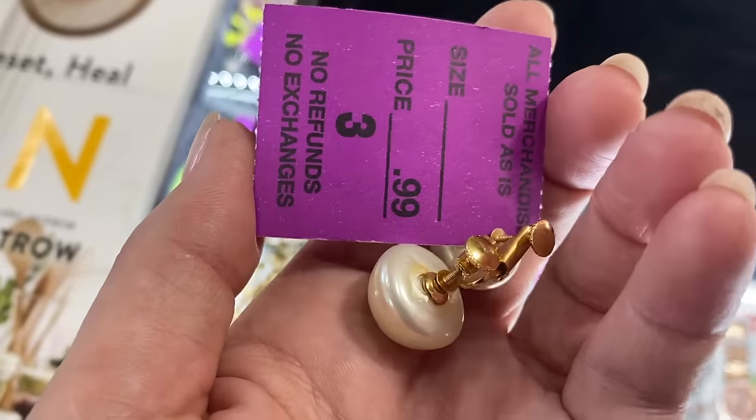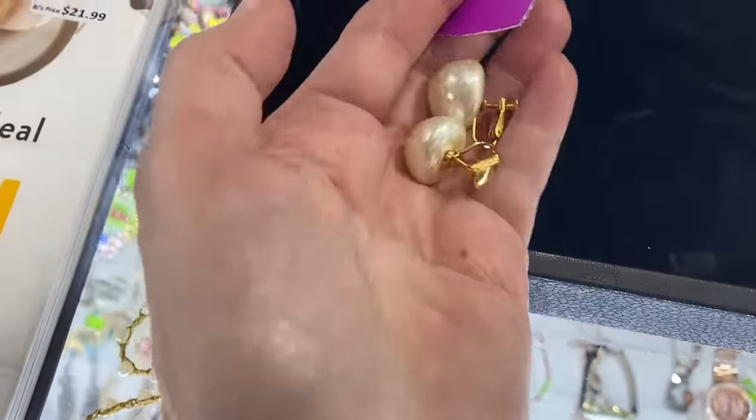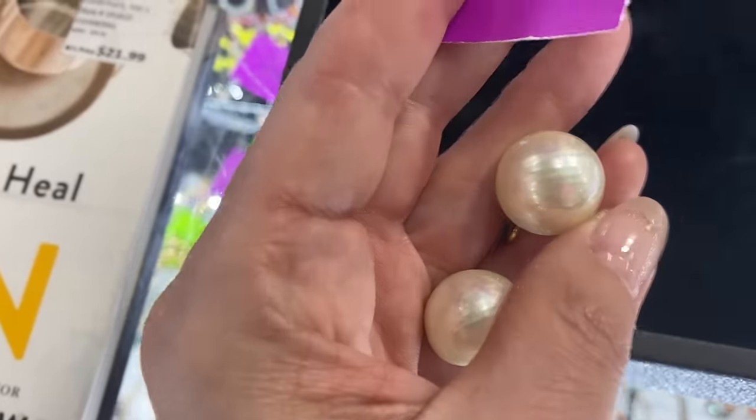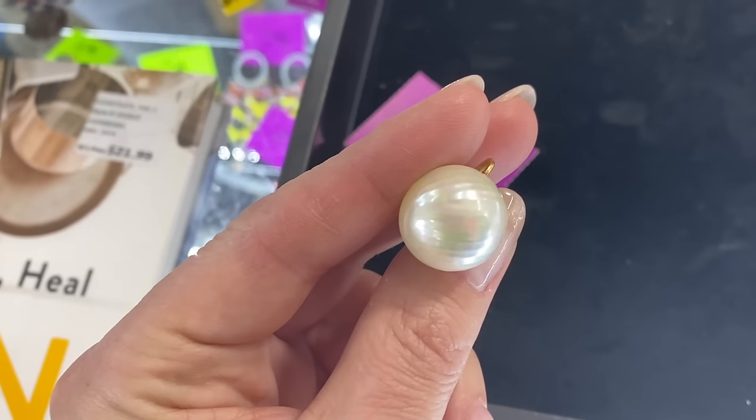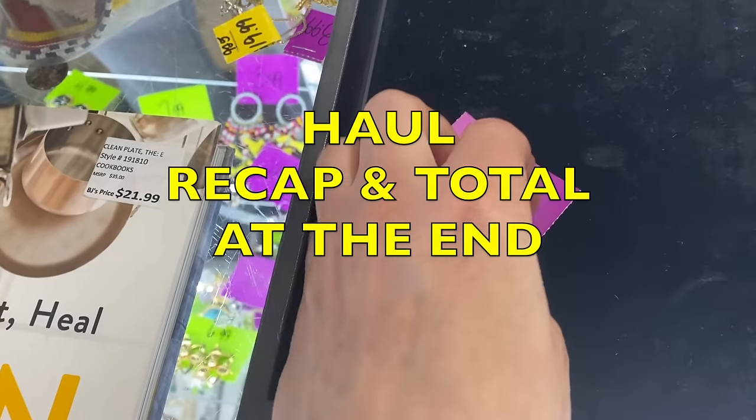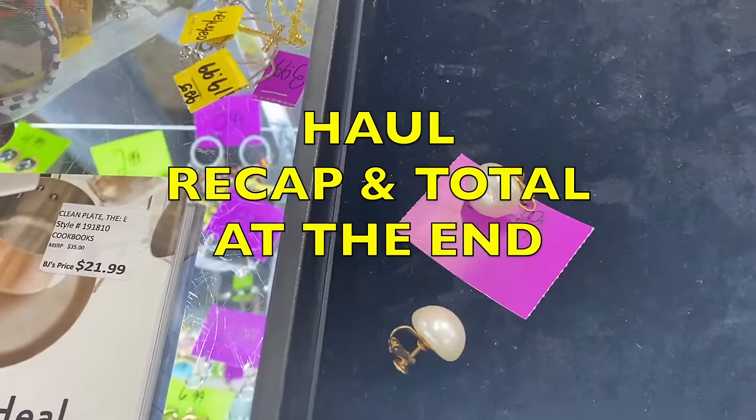I will test it and search it for a mark. I have a good feeling about these. That is real pearl. I love that it's been faceted. You know, that's a specialty thing. So for $3.99, can't go wrong.